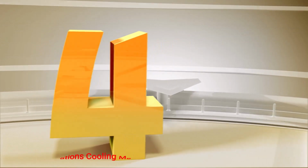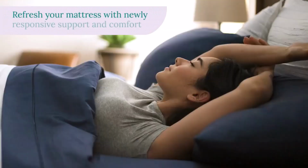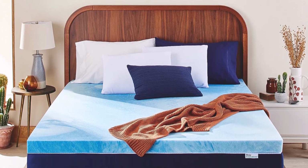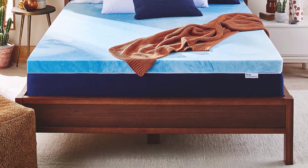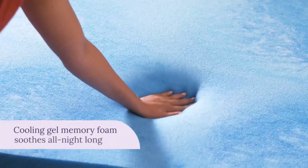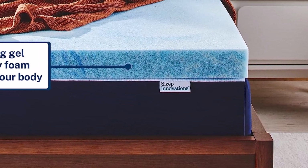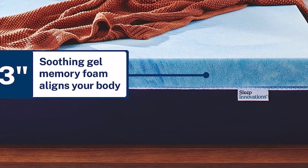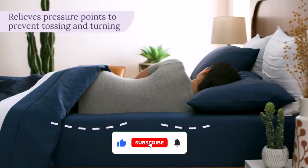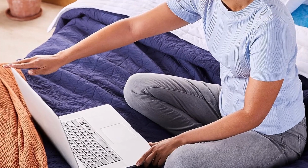Number 4. Sleep Innovations Cooling Memory Foam Mattress Topper. The Sleep Innovations Cooling Mattress Topper is ideal for those seeking a comfortably cool sleeping experience. This topper contains cooling gel memory foam that actively reduces heat and improves airflow, ensuring optimal breathability and making it a valuable addition to any mattress. It also provides personalized comfort and helps prolong the life of the mattress, resulting in deeper and more rejuvenating sleep. Manufactured in the USA, this topper is hypoallergenic and CertiPUR-US certified, guaranteeing consumers high-quality materials and peace of mind.